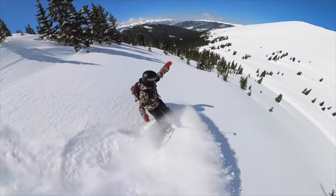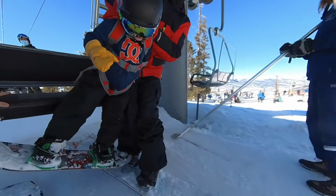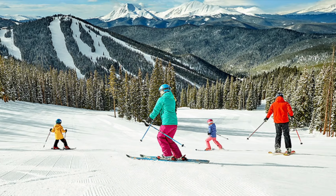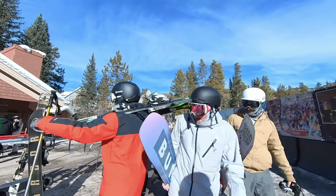But because I want you guys to have the best experience skiing and snowboarding, and if you're a beginner skier or snowboarder, this is just not the mountain for you. Now, over the years, I've literally seen Vail Resorts try to take Keystone and turn it into this family, beginner-friendly mountain. And they do a lot of good, fun things, like the largest snow fort. They got an incredible tubing hill, and the village is unbelievable.